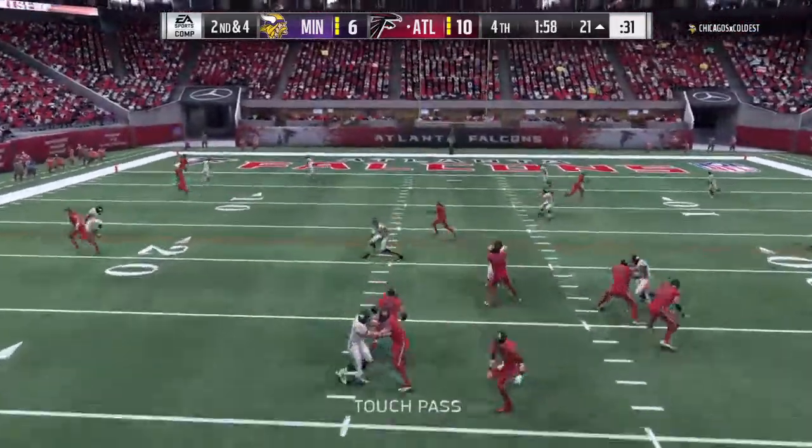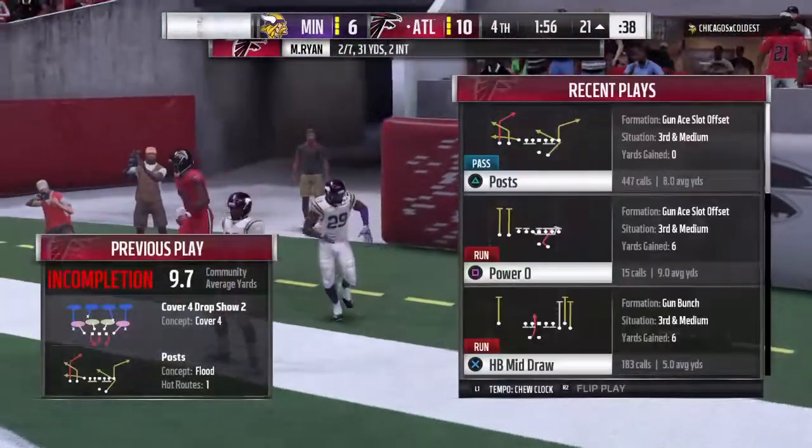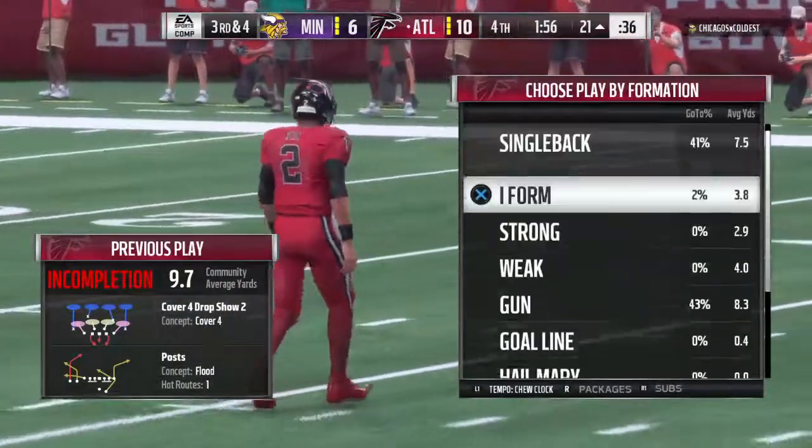On second down, Ryan looking for the end zone. And they went for a big play through the air on second down. Couldn't connect. Now it's third.